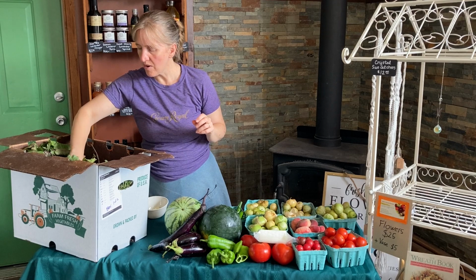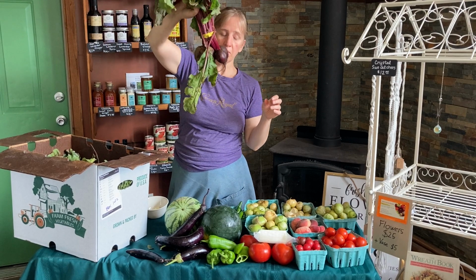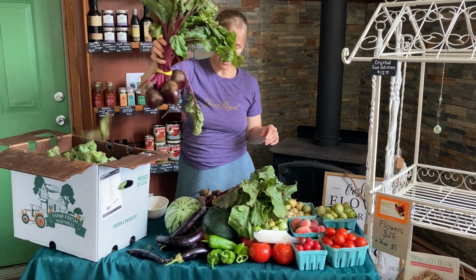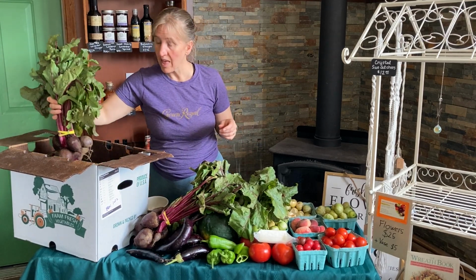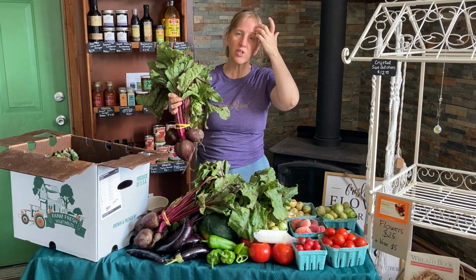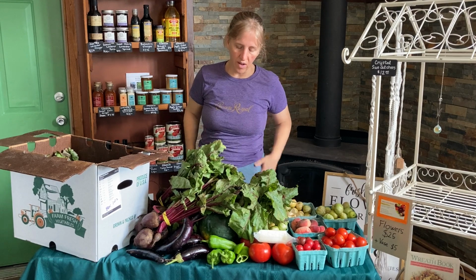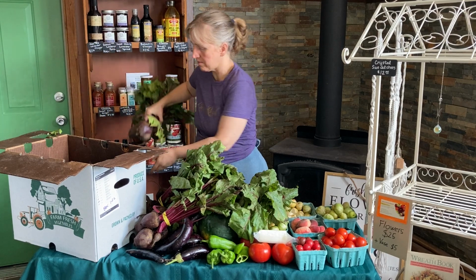Now, I'm pulling out beets. I doubled up on beets this week. Not just doubled up, I quadrupled on the beets this week because I want to make pickled beets. My kids love them. The babies love them because you add a little bit of sugar to the sugar vinegar, and beets themselves are already sweet, so that's delicious, and we really enjoy the pickled beets, so I wanted to make sure that I didn't miss out on them.